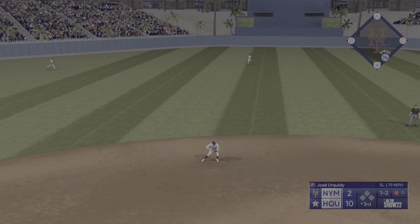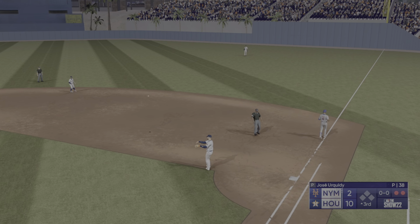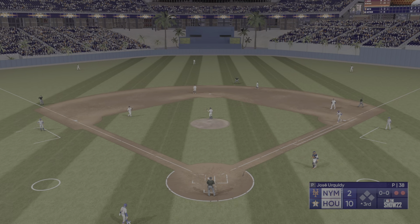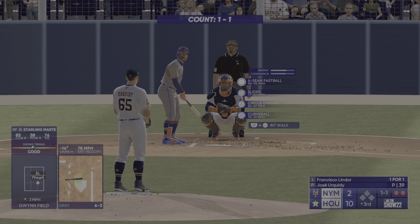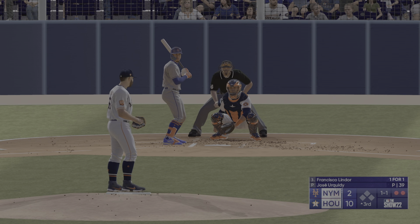Bounced up the middle. Peña collects. Marte retired. Up next for the Mets, the shortstop, Francisco Lindor. Now up to hit, Francisco Lindor. Really good piece of hitting last time, going to the opposite field.